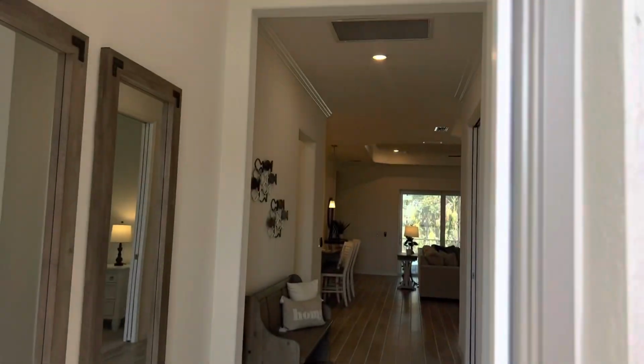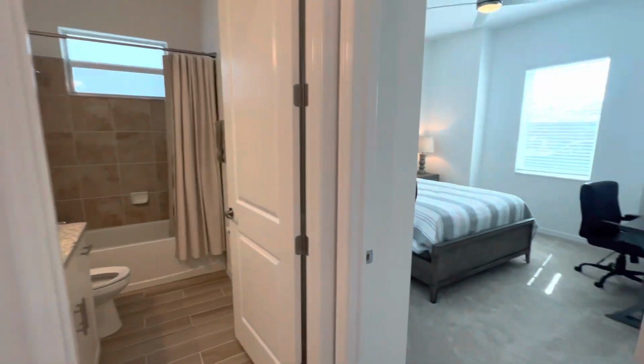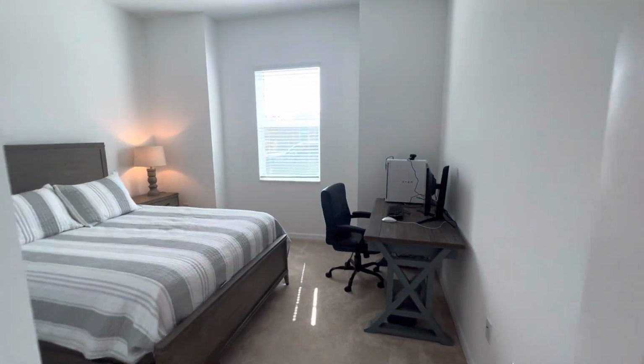This is the Maria. It's the largest executive home. You've got these soaring ceilings. Turnkey furnished with all these practically brand new furnishings. It's move-in ready.